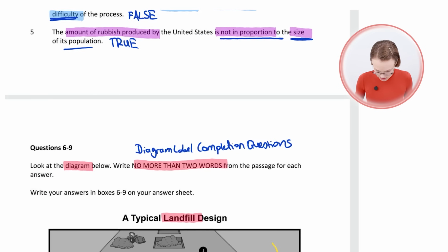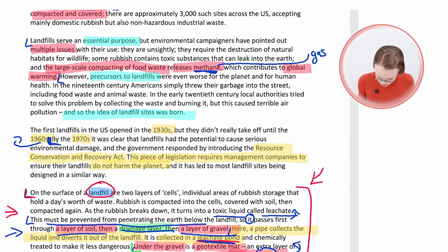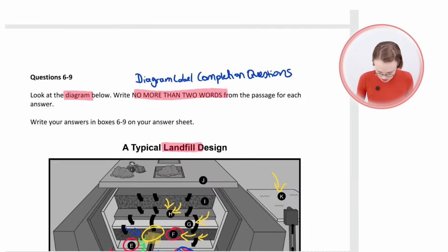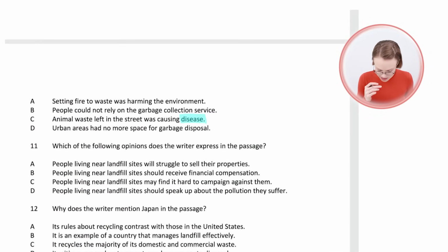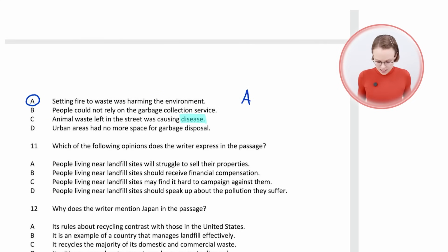Guys, let's have a look at the passage. What does it say? It says that Americans threw their garbage into the street, including food waste and animal waste. They tried to solve this problem by collecting the waste and burning it, but this caused air pollution. So, which is the correct answer? The correct answer is A. Setting fire to waste was harming the environment because it caused air pollution. So A is the correct answer. So on our answer sheet, we write down A. We continue with the next question.